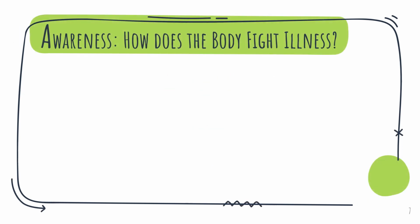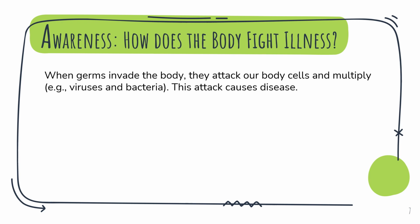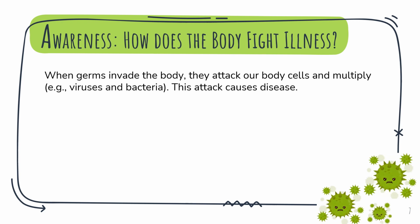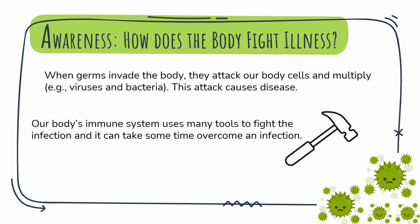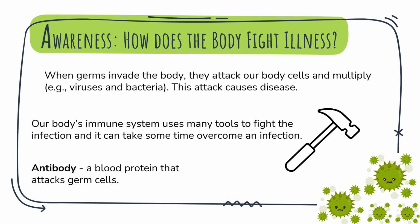To help us understand what vaccines are, it's a good idea to learn a little bit about how the body fights illness. When germs invade the body, they attack body cells and multiply. This attack is called an infection, and it causes disease. The body's immune system uses many tools to fight off the infection, and it can take some time to overcome the infection. One important tool our body uses is called an antibody. An antibody is a blood protein that is created during an infection to recognize and fight off the invading germ.